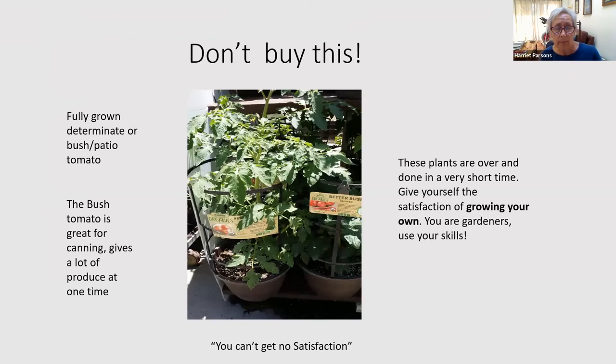Okay, don't buy this. These are fully grown determinate or bush type tomatoes. These plants, they're over and done in a very short time. Give yourself the satisfaction of growing your own. You are gardeners, so use your skills, okay? Don't buy these. You're going to put them out and in a couple of weeks, it's over. So it's great for canning. It gets a lot of produce at one time. You can't get no satisfaction from this tomato because you're not growing it yourself.